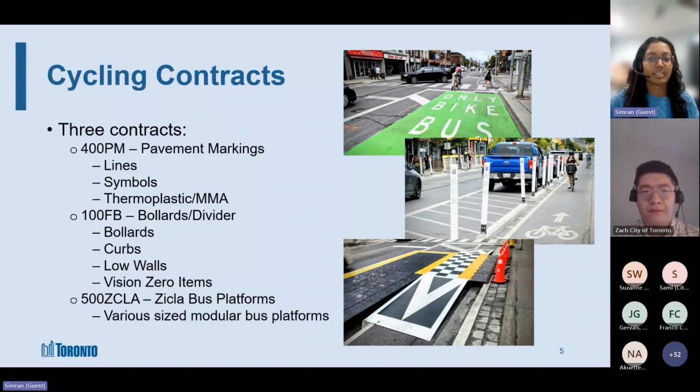Another benefit is that, based on the kind of work we do, the timelines are unknown. We don't really know when the project is going to be implemented. So with these blanket contracts, when the project and the design are finalized and approved, the contract is already in place.